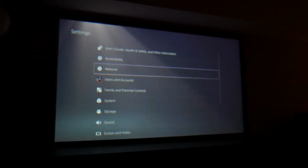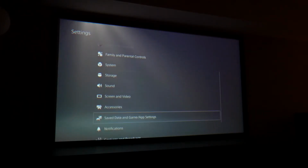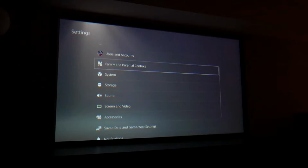Within the settings menu, there are also a lot more customization options for the controller, such as changing the intensity of haptics and also adjusting the mic volume. There's also some additional features with rest mode and some accessibility options that weren't there on the PS4.